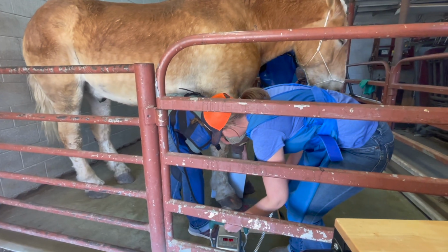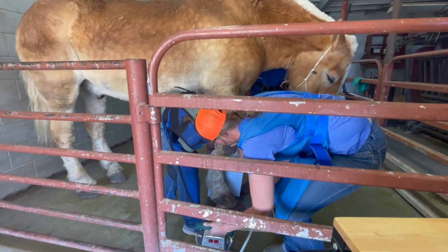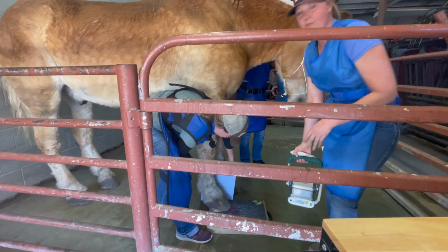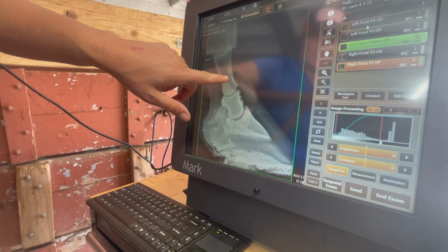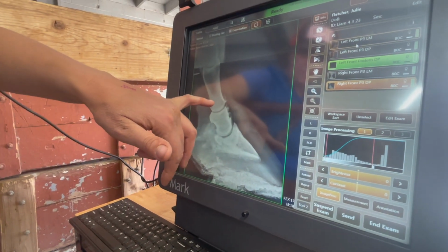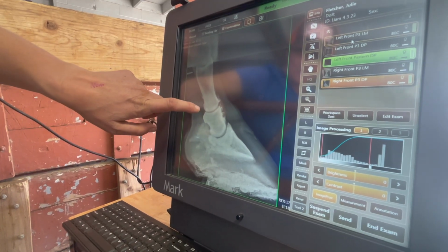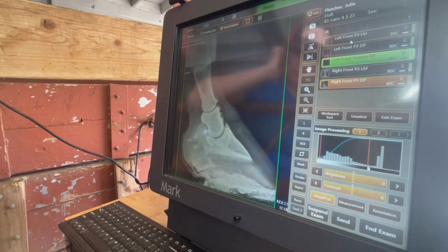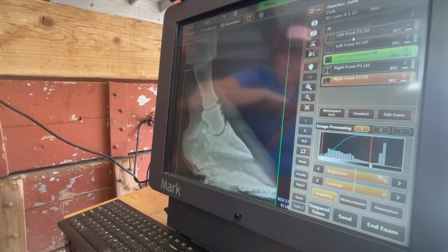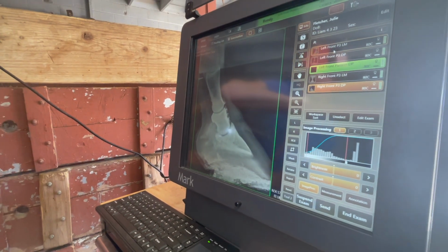Yeah, he is being a good boy. Even more severe on this side. It's affecting both sides of that. So this will be a tough injection to do. You can see it's affected on the back side of this, in the front. We'll take another. No, we'll just do it on the ground.